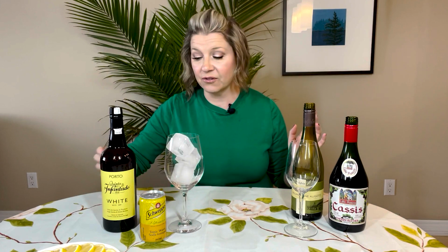So super easy. You can choose, as you can see, you can choose a highball glass, you can choose a wine glass, you can choose your garnish. I'm gonna do a wine glass because I think it makes it a smidge fancier, and I'm nothing if not fancy. I'm going to use white port.